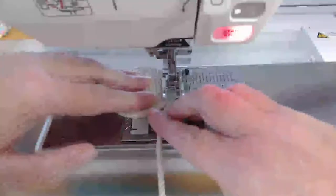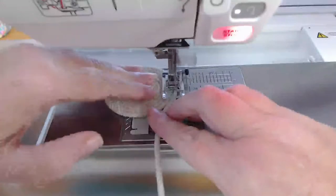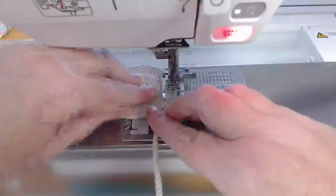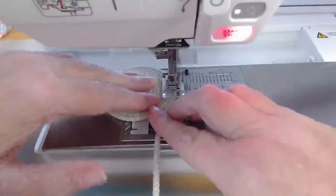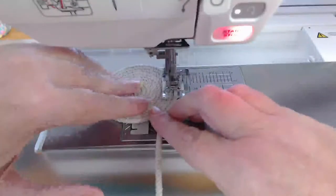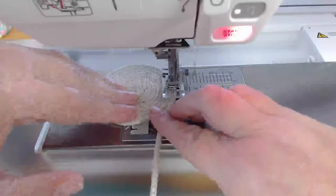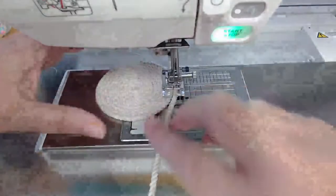Okay, so you can see that I'm not lifting this because as soon as you lift it, you start turning it into a bowl or a vase. But it does get easier the larger you go.